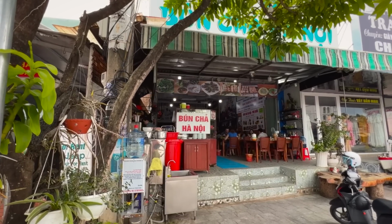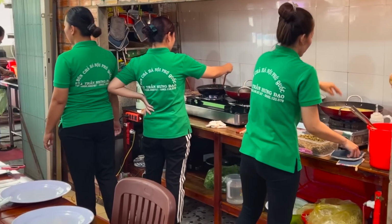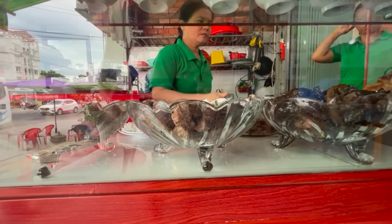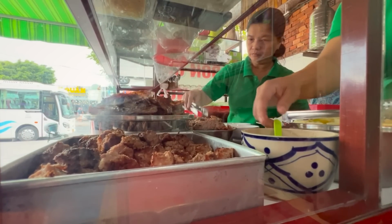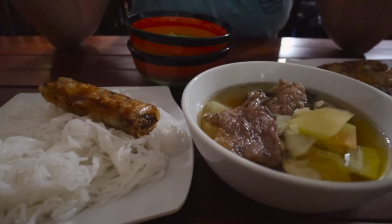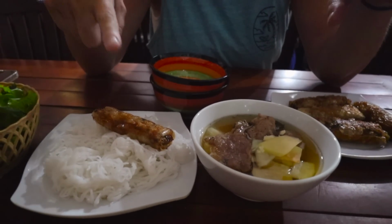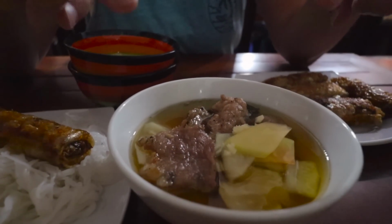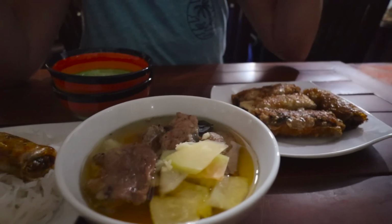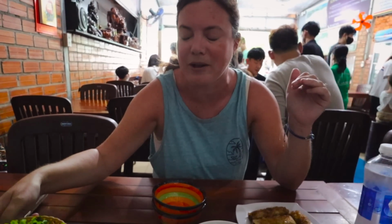Well, we've just come over to a place looking for some Bun Cha, and I think we found the right spot. You can see them back there cooking it up. There's lots of people here and we're about to dig in. So this is our Bun Cha. It has arrived at the table. Basically, it is a dish that comes with rice noodles, a spring roll, a bowl of sort of broth or fish sauce, I believe, and there's pork in there as well. We also ordered some extra spring rolls, and of course, like any good Vietnamese dish, it comes with a side of greenery that you can add to it as well.